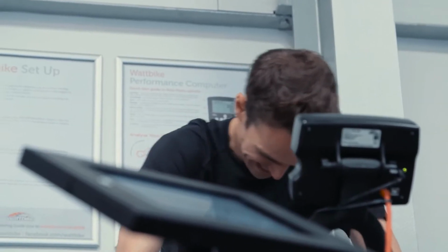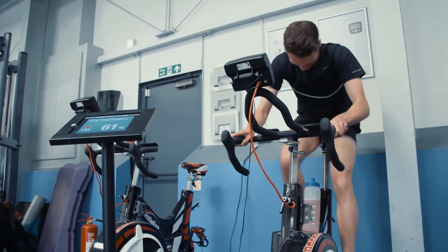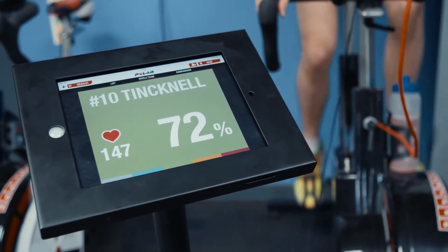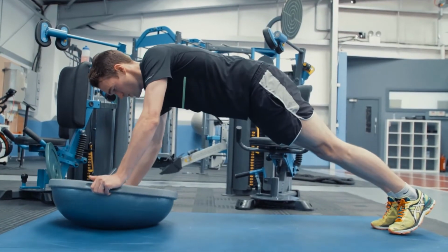For Le Mans, they're obviously going to be in the car for a long time, so it's about training them to be able to withstand the heart rate, high intensities over a long period of time, the high heat that they're subjected to. They can get cockpit temperatures of anywhere up to 50 degrees.